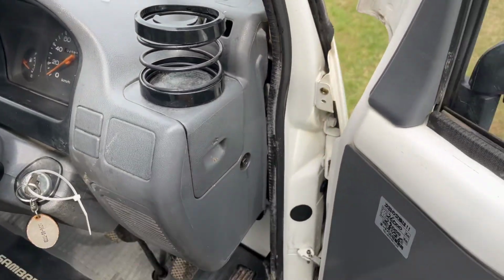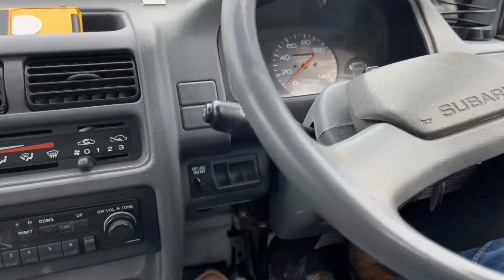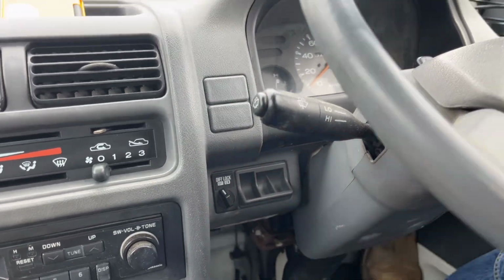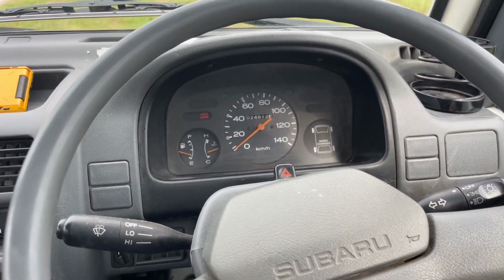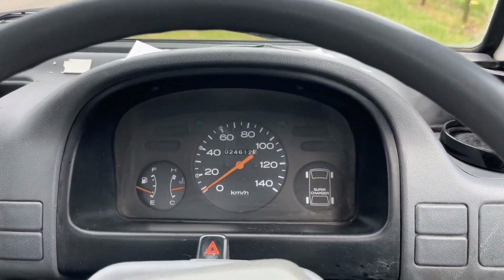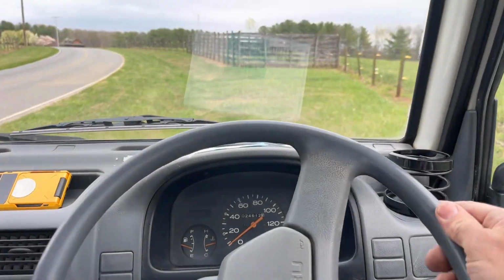Put your brake fluid in there. This is your diff lock controller, and the diff lock does work. Just tested it earlier. Now, we're going to take this little thing for a drive.